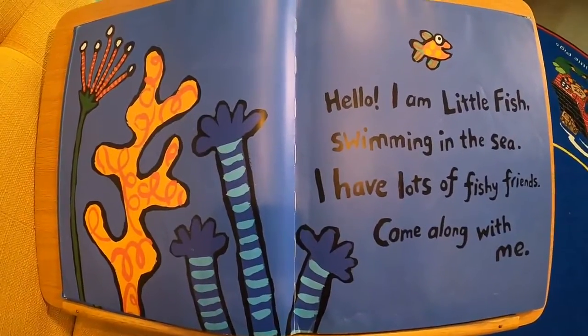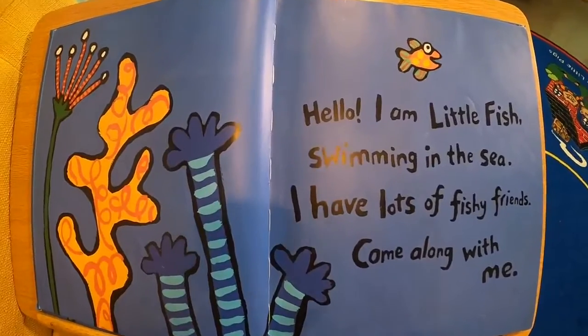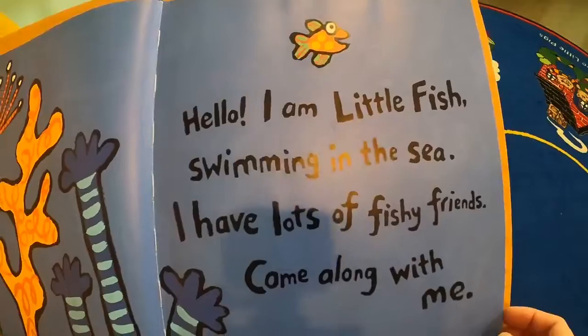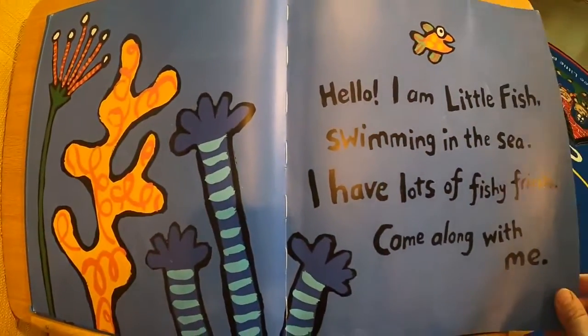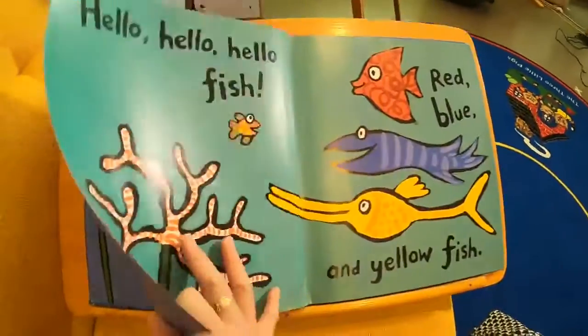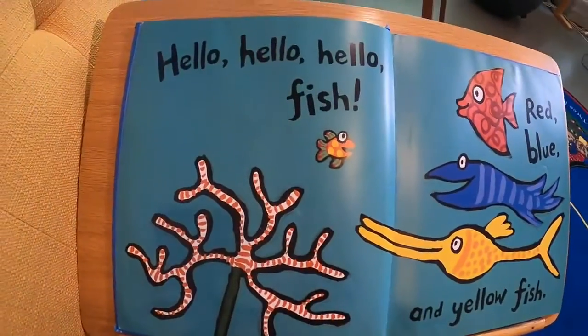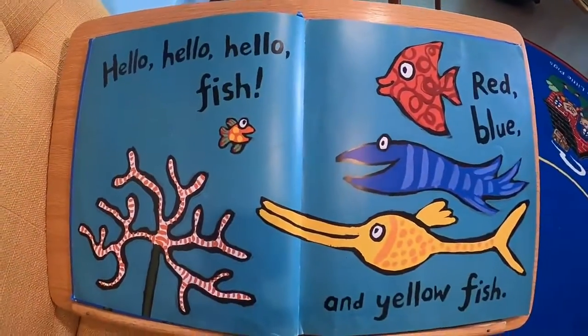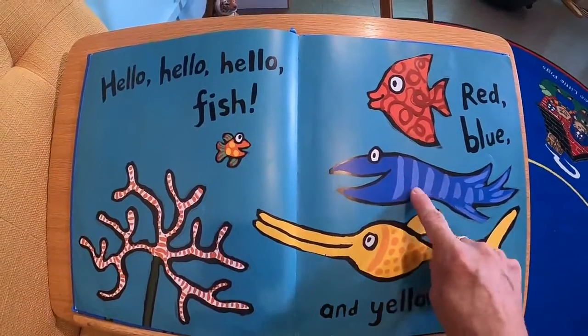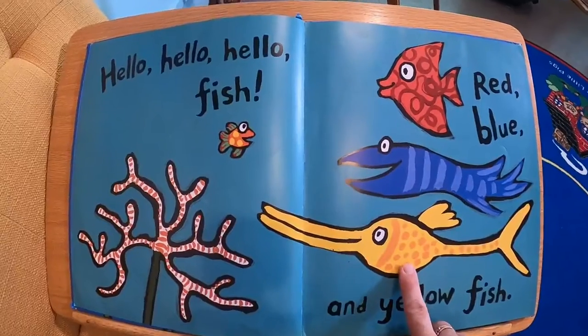Hello, I am little fish swimming in the sea. I have lots of fishy friends. Come along with me. Okay, let's go see who his fishy friends are. Ooh, hello, hello, hello, fish. Red fish, blue fish, and yellow fish.